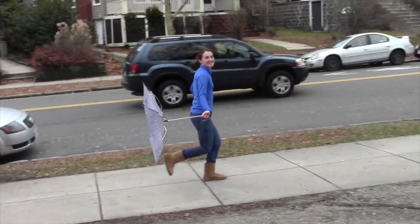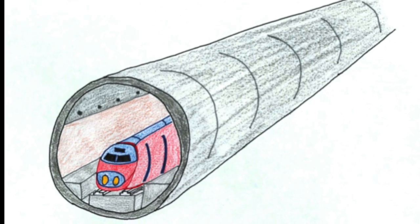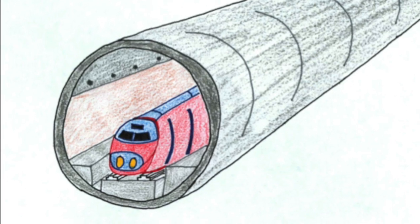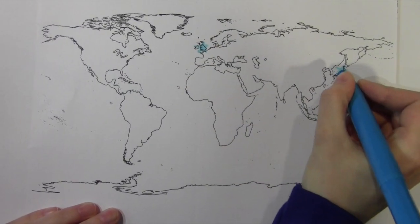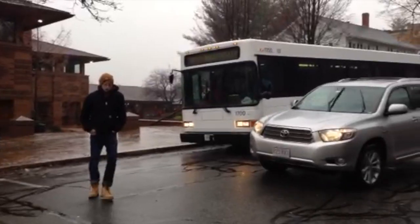The only real source of energy loss to MagLev trains is air resistance. Luckily, engineers are already looking for a solution. In the future, you may see MagLev trains running in vacuum tubes and reaching speeds of more than 2,000 miles per hour. That's fast enough to get from London to Tokyo in 3.5 hours. MagLev trains are already being used in Germany, Japan, and China. Maybe you'll see one in your neighborhood soon.